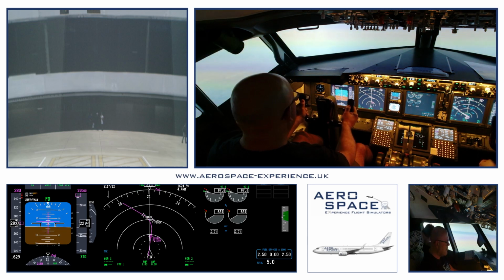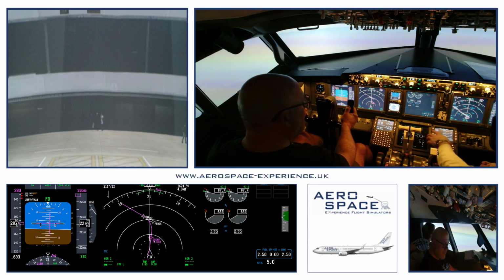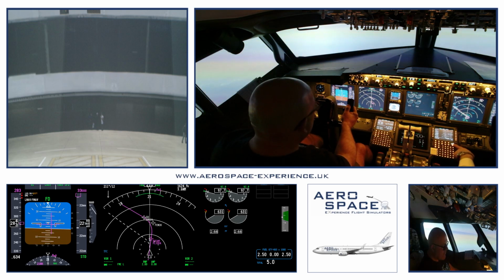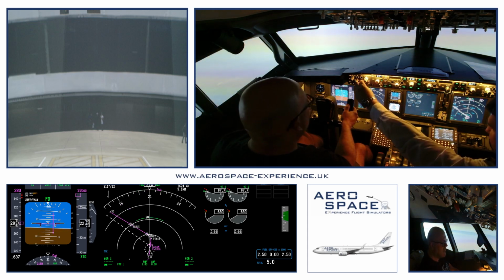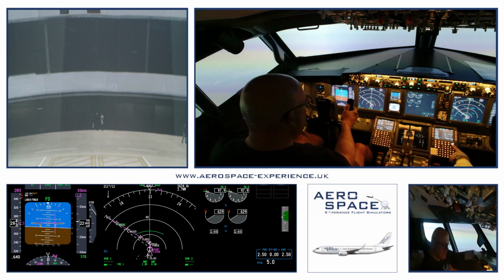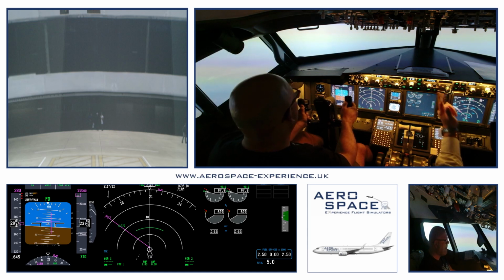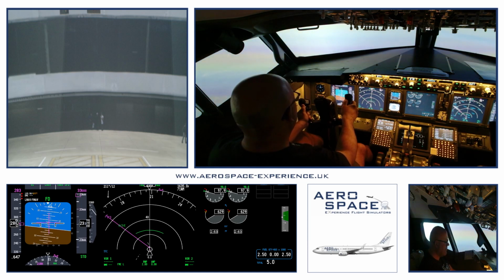Okay, so I'm going to give us a shortcut. I'm pretty certain they do this quite a lot in the real world. It's direct to Dean's Cross. So when I put it in the computer, it gets a white trace. You just want to check that it looks correct before I execute it. It's going in the right direction. Yeah. So execute. Change there. LNAV's available, and we're in LNAV.